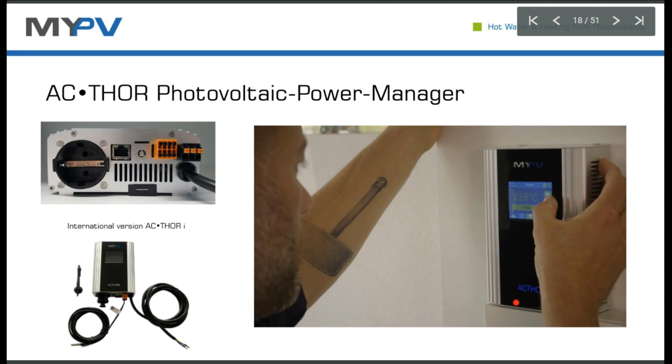Number one is the size. This thing, I have one device next to me here. This is so small I can hold it in my hand here. And this is not a dummy, this is a real unit. I think it has a little more than 1 kilogram.